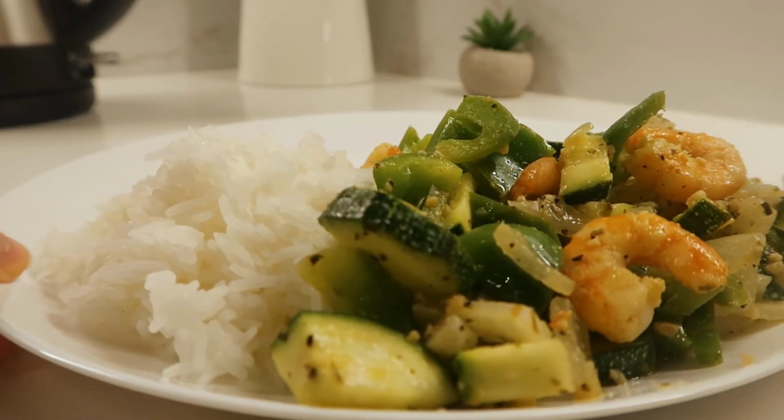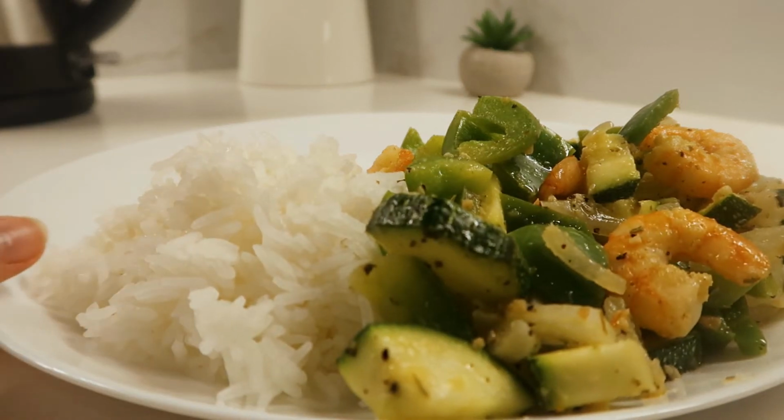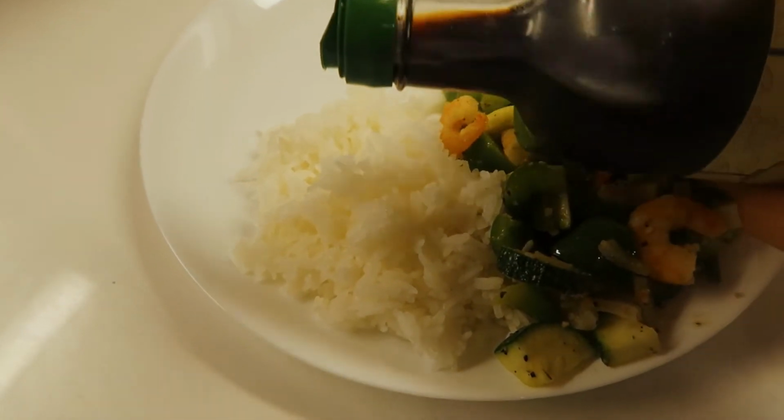So here's the finished dish, guys. It looks so good. I love making stir fries because they're just so easy. You just throw a bunch of veggies and protein in a pan, and you're good to go. I'm just gonna add some low sodium soy sauce.